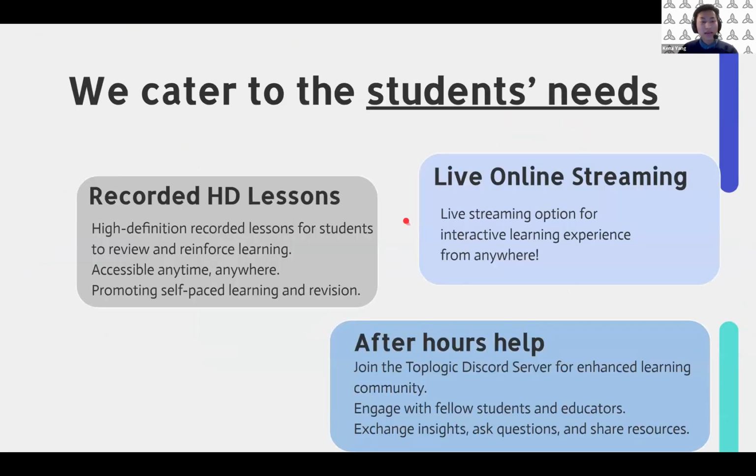And finally, I want to end by saying that we will cater to the students' needs. Our lessons will be recorded in high definition for the students to review and watch again, anytime, anywhere. This allows them to look back on what content they need to learn again, for self-learning and revision. Our lessons will also be streamed online so that students have the opportunity to interact with the class from anywhere if they happen to need it.